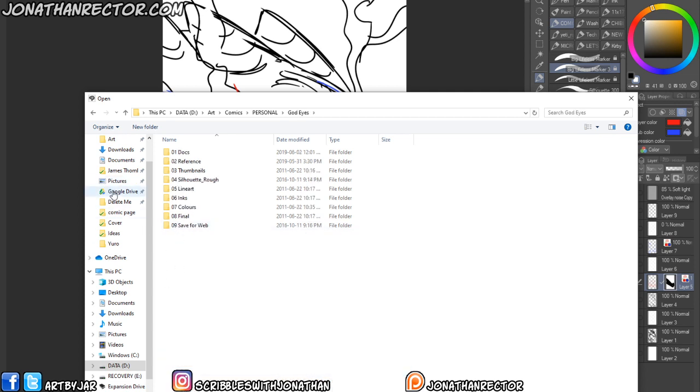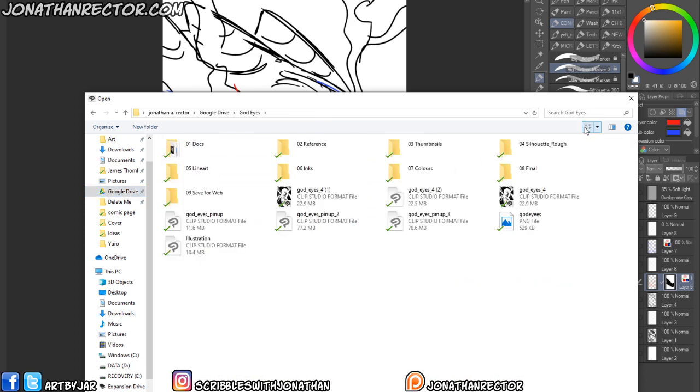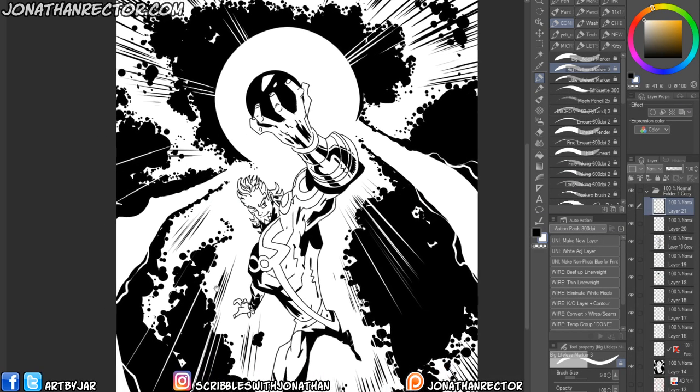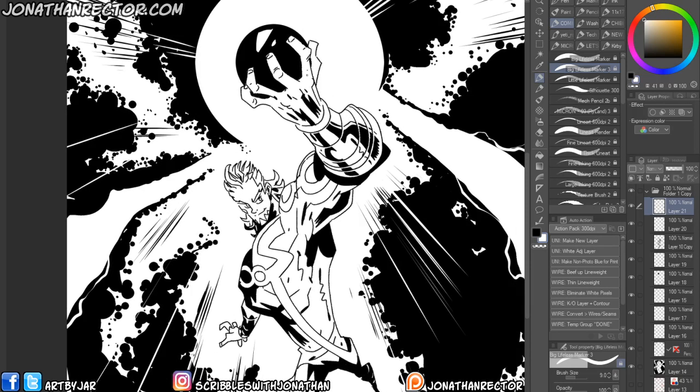Nope, not the right one. I think I have it on my drive here. There we go. Okay. So if you guys want to see flip-flop in styles, I'll show you guys the inks before the colors, because the colors I ended up adjusting. So here you go. You see something like this. Let me just zoom in a little bit so you can see the style I'm talking about with the big blown out anatomy.